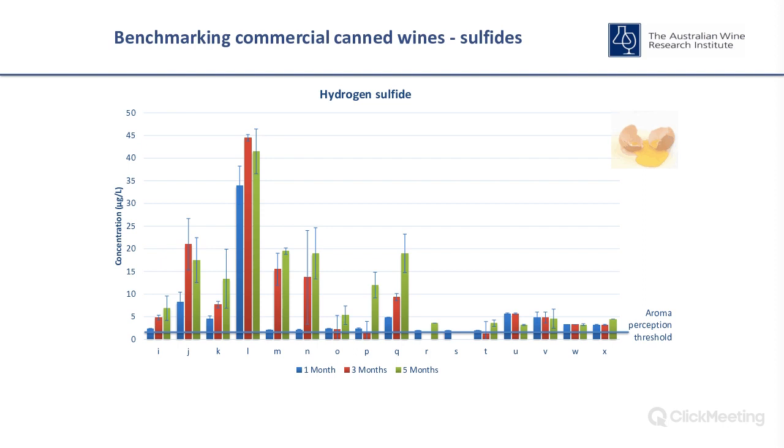So what effect does that aluminium and other conditions have on the sulfur compounds that I referred to earlier? There are generally three key sulfides we worry about in terms of wine chemistry. Dimethyl sulfide is one, which at low levels has a relatively pleasant blackcurrant characteristic, but at high levels tends to look a bit more like canned corn. Methane thiol has a rotten vegetable characteristic, and hydrogen sulfide is more associated with a rotten egg aroma. In the canned wines we've looked at, we've only seen hydrogen sulfide to be an issue.